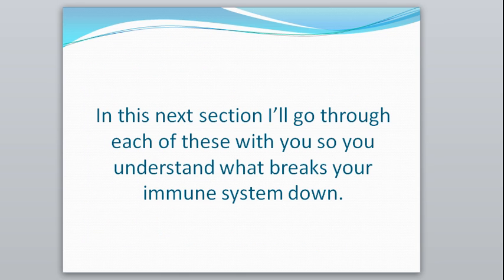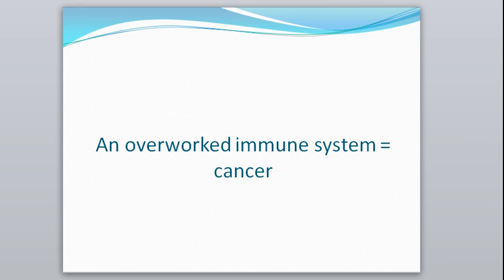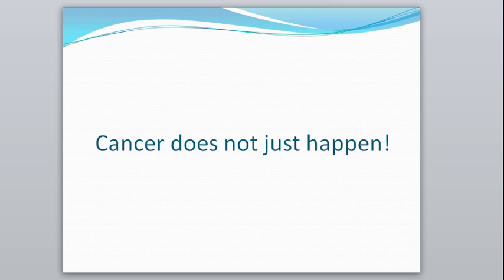All right, in this next section, I'll go through each of these with you so you understand what breaks your immune system down. Let's get into details. Once you know what breaks it down, you can work on rebuilding it and never have to worry about cancer again. An overworked immune system equals cancer.